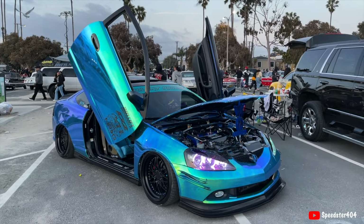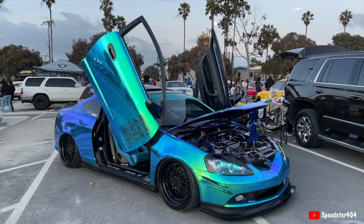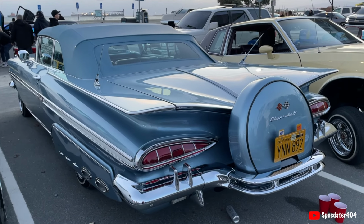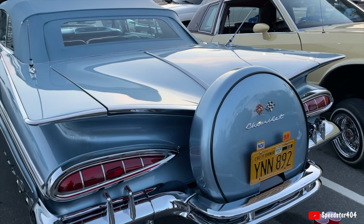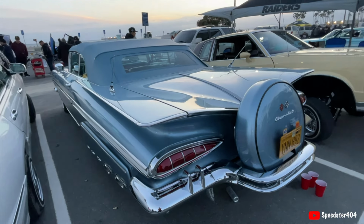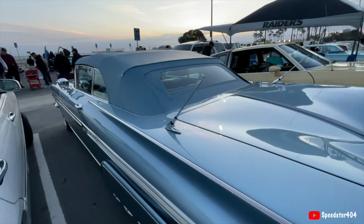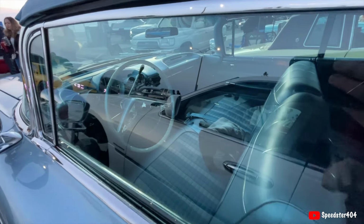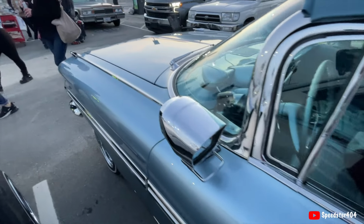Start spec right here, guys. 1959 Chevy Impala convertible. Now this is a gem right here. This goes for around $150 to $200,000 at auctions. Look at the interior. Blue on blue.